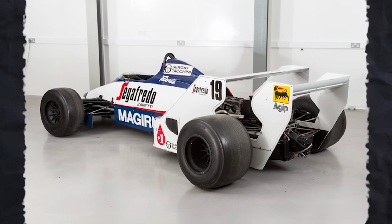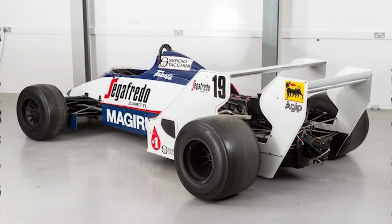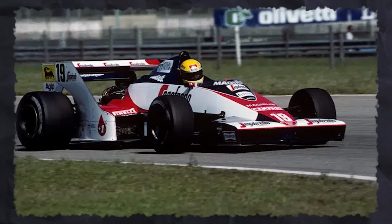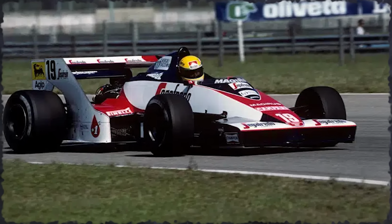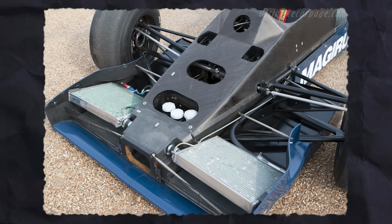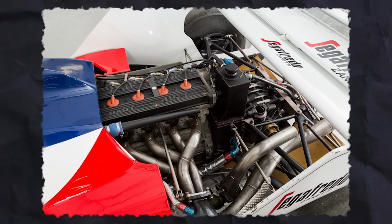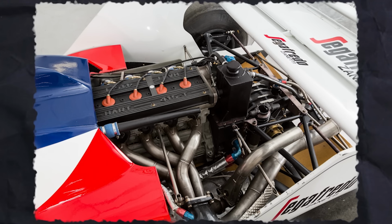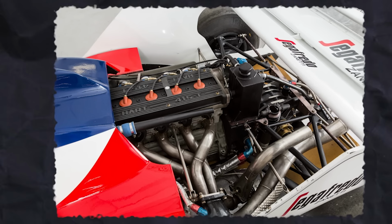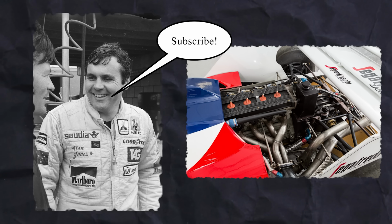The TG183 was originally designed at the end of the 1982 season and appeared in the final 2 races, retiring from both before being evolved into the TG183B for 1983. It featured 2 massive rear wings, radiators mounted close to the driver, and the Hart 415T, a 1.5 litre turbocharged 4-cylinder engine. The engine was relatively underpowered, with the 1980 world champion, Alan Jones, describing it as a Formula 2 engine with a turbo on it.